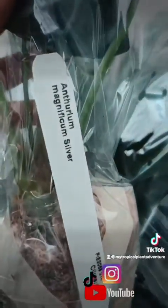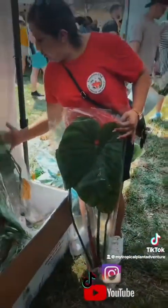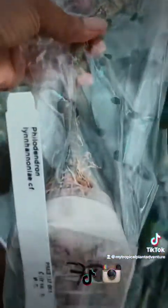That's a nice size. Magnificum silver right here. Look at that. 140. Look how huge. This is crazy for this Plowmanii. So nuts. That is gorgeous. Look how big that is. I gotta get it. This is where I'm spending my bank, y'all. The texture on this is absolutely ridiculous, guys. This is the philodendron Lynn Hanani, and oh my goodness, $70.